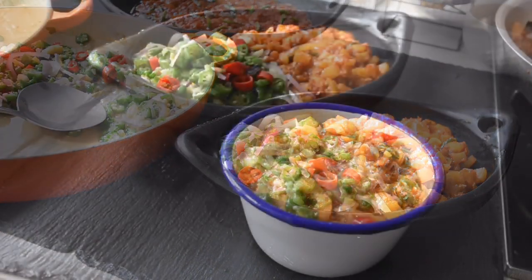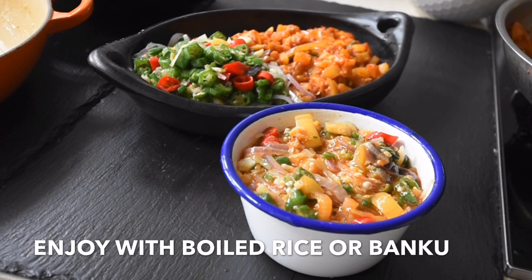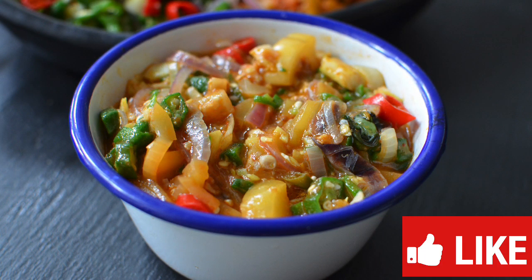And as I mentioned, you can serve this separately or you mix it together. And here you've got your dish. So there are 2 dishes here in one. And of course, all from that Waakye stew. You know what I mean?